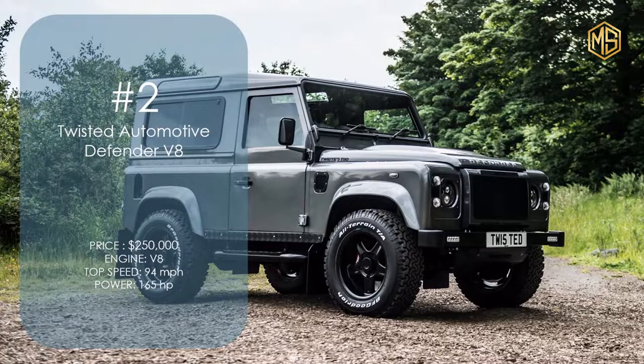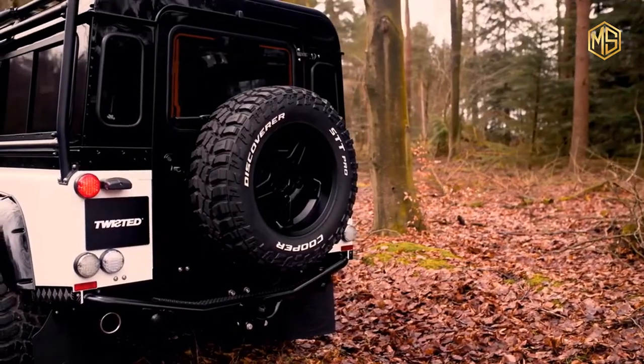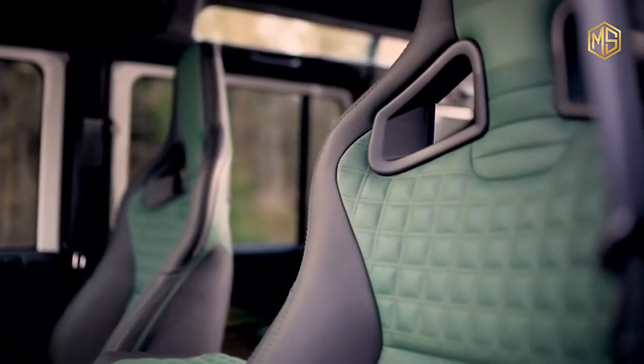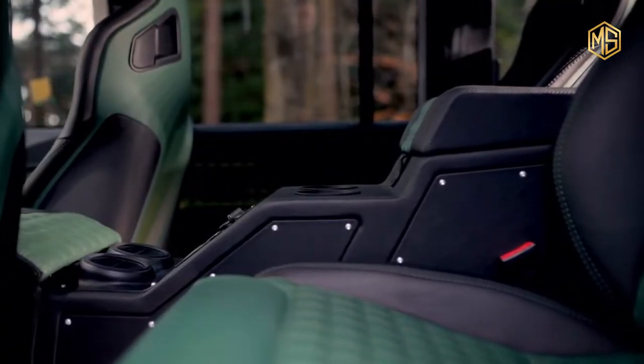Number 2. Twisted Automotive Defender V8. The prospect of a modified previous-generation Land Rover Defender that can cost up to £160,000 might sound like madness. But that's exactly the sort of machine Yorkshire-based firm Twisted Automotive can make for you should you find the current crop of super SUVs are a bit too, well, modern and sophisticated.